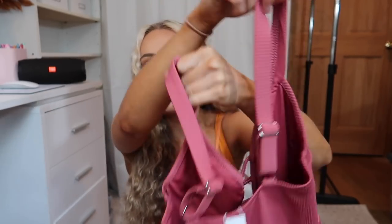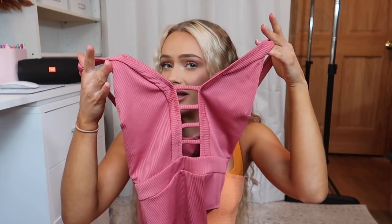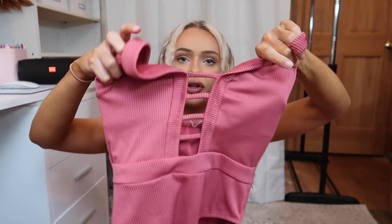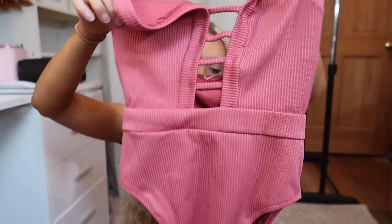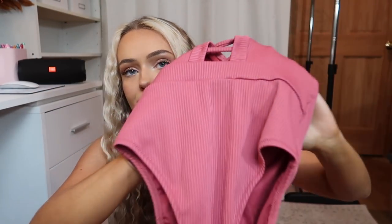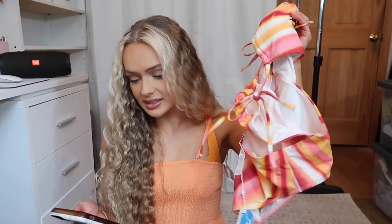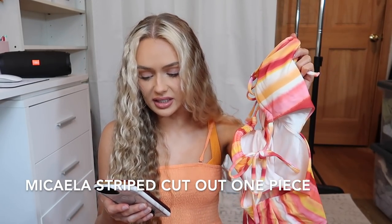Adjustable straps, and then this, like, cage rib. What do you call that? Cutout? I don't know. Detail right there. And then a little thick band right here, I guess, to kind of cinch in the waist. And then again, full coverage in the back, and it's this ribbed material.